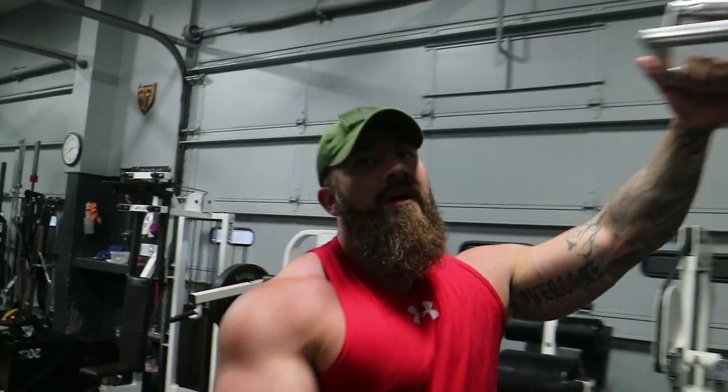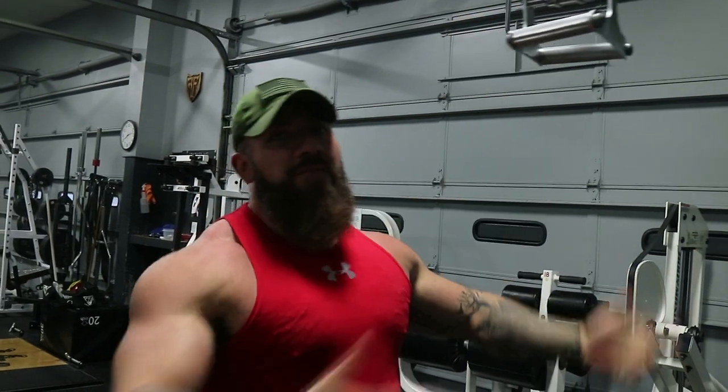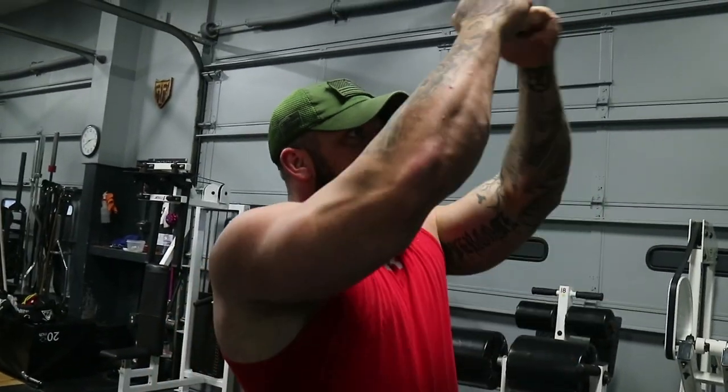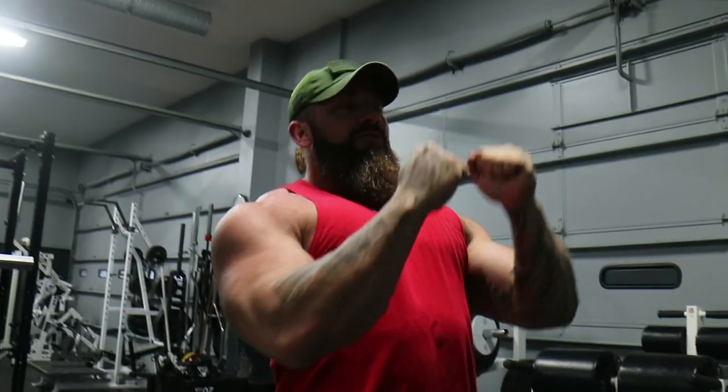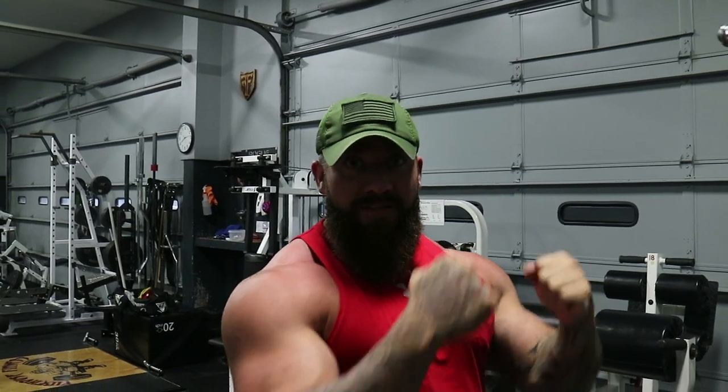Close grip lat pulldowns. It's pretty much just what I said. You sit down, lock your knees in, pull down, close grip, slow, controlled. You don't want to jerk this. You don't want to be slinging it back like that. You want to control it and pull through, elbows through your trunk, elbows through your lats.